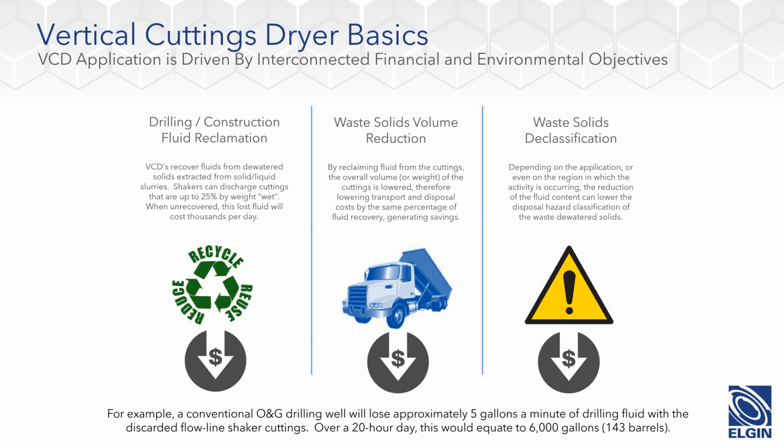And of course, that really is dependent on the local regulations and the nature of the fluids that you're dealing with. But as an example, when you look at the financial and environmental objectives, if you were to take a typical prototypical oil and gas rig, you can lose up to 5 gallons a minute of drilling fluid. Over a 20-hour day, assuming 4 hours of downtime, you'd be losing about 6,000 gallons or 143 barrels.